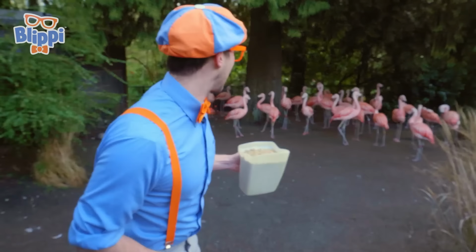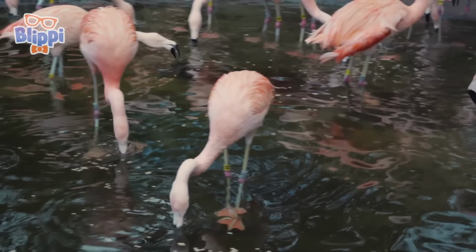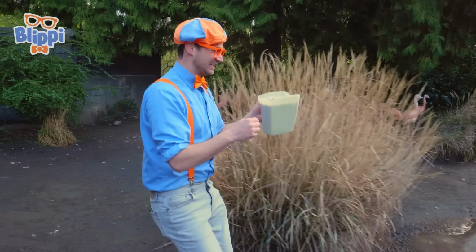Do you see that little area right in the center of their legs? Yeah, it looks like their knee. That is actually the flamingo's ankle. Whoa, that's crazy. Well, hey, I think we should throw some of these snacks in the water and see if the flamingos come. Okay. All right, here you go.